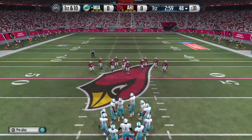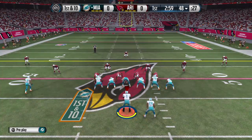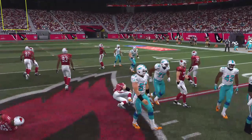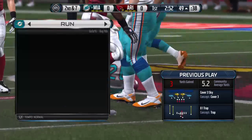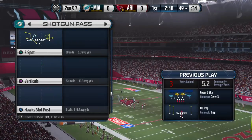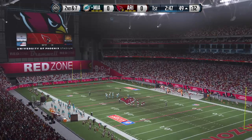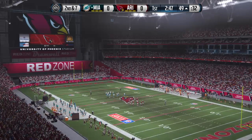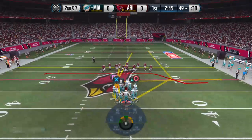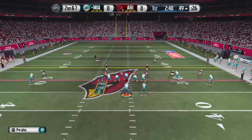First down here. Miller's going to secure the handoff. And that picks up three. Let's take a look now at the defensive starting unit. It's now second down and seven after the three-yard rush. Nickel formation for the defense here.